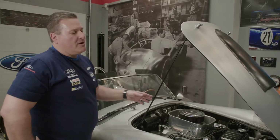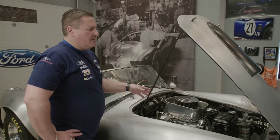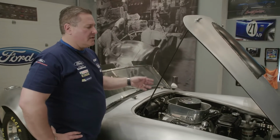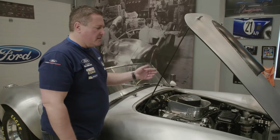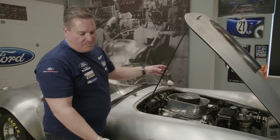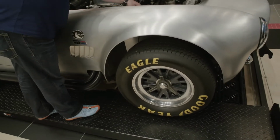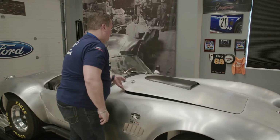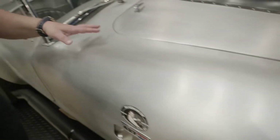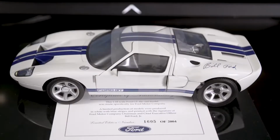I found it in a warehouse in San Jose, California. It had been purchased by the gentleman in 1997, second year after Shelby started again, and it sat in his warehouse until I bought it in 2010. Original bias ply tires, and very loud, very hot. And the car is all made by hand. This is a hand-rolled aluminum Shelby Cobra.